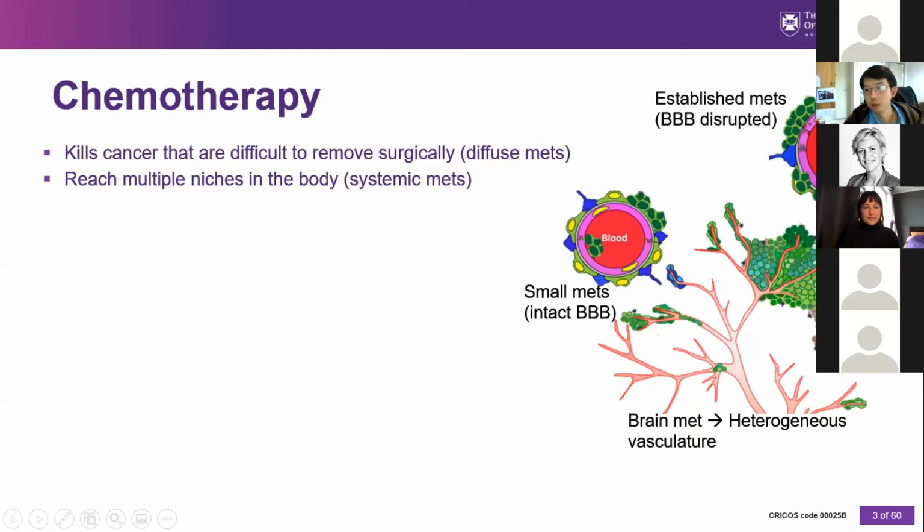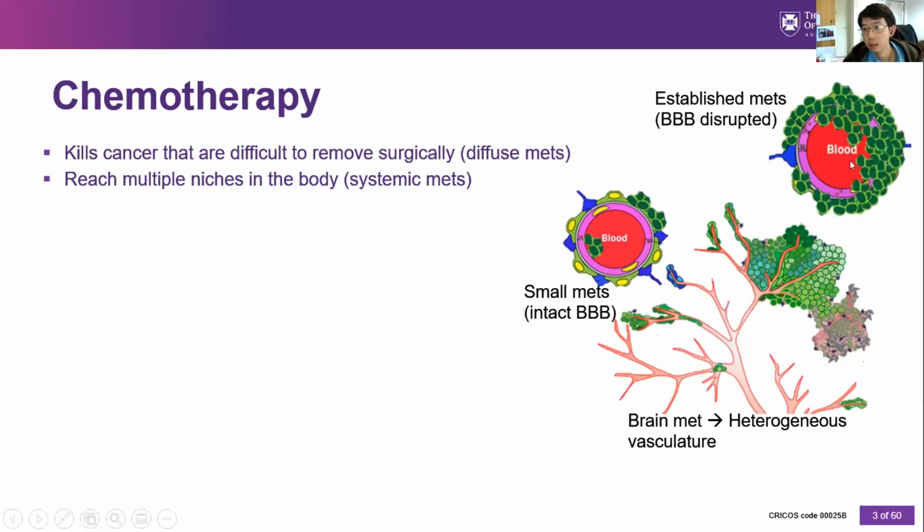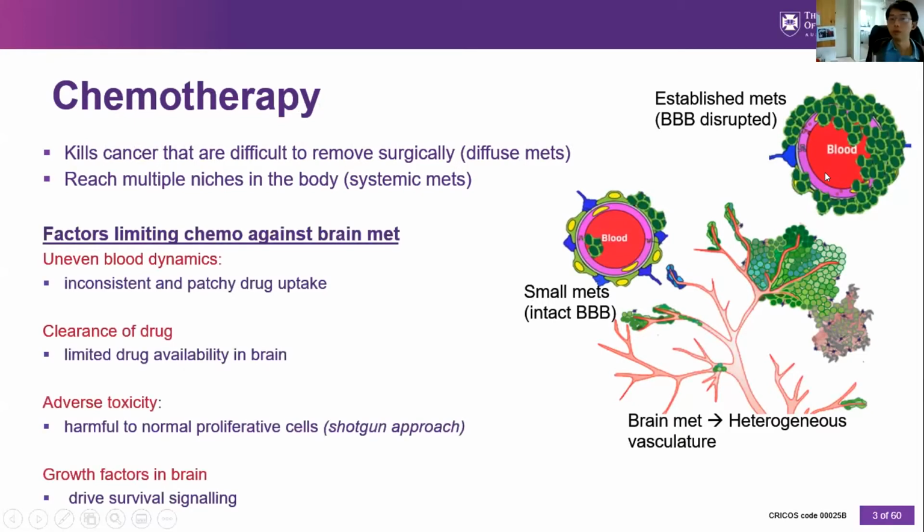But when they grow bigger, they actually disrupt the blood vessels which supply them with nutrients, and they are actually more susceptible to drugs. But there are still some factors limiting the use of chemo for brain mets. One is that the blood dynamics, the perfusion around the brain, is quite uneven. It's quite inconsistent, and the drug uptake into these tumors is quite patchy. And because of the constant clearance of drug by the body, it's very hard to concentrate all the drug in the brain. So the concentration of drug in the brain is quite heterogeneous as well.